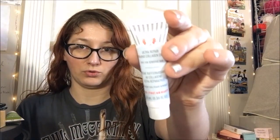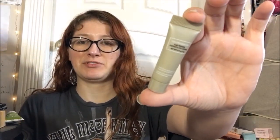Next, we have First Aid Beauty Ultra Repair Firming Collagen Cream, safe for sensitive skin. Ooh, you know how I love me some First Aid Beauty. We have, what is this? By Goldfaden MD, the Plant Profusion Energetic Eye Cream. Little tube, but eye creams usually are, so that works.